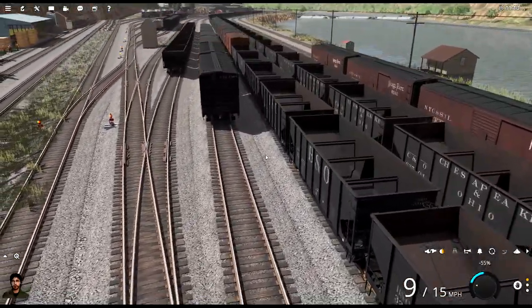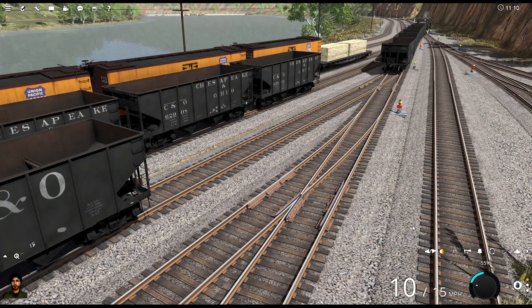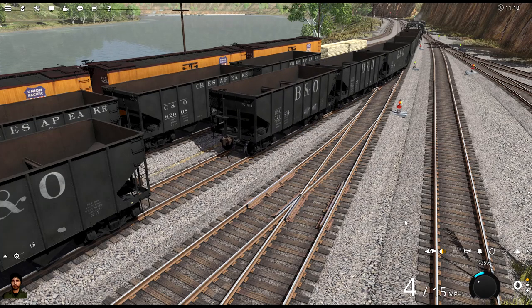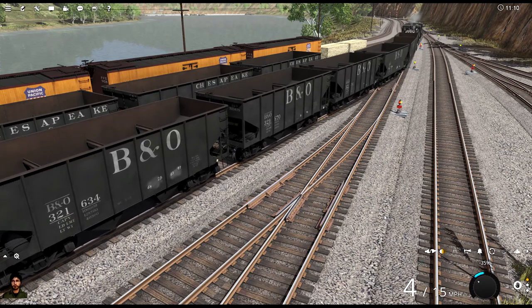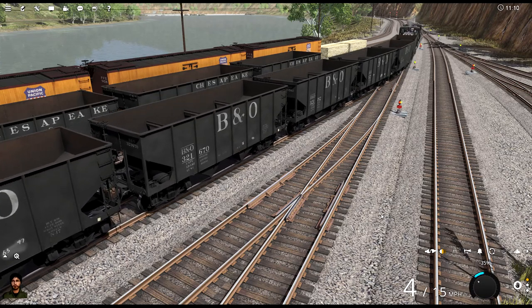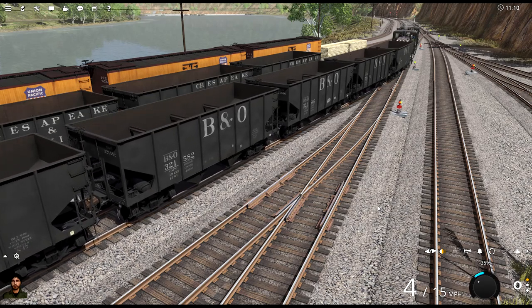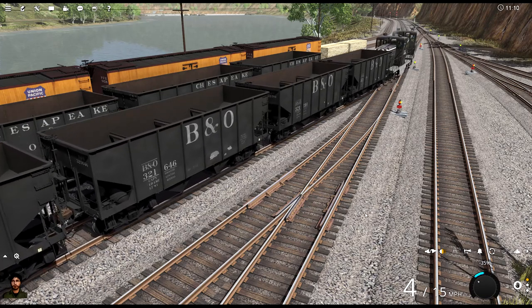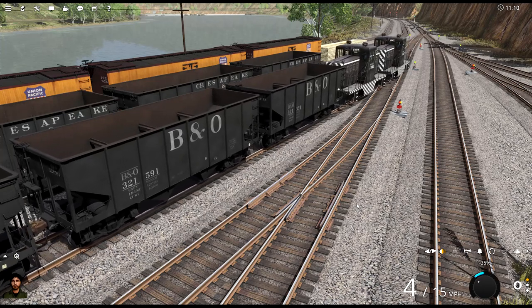Right here on track three. Looks like it's got a lot of cars on it. These are going to be ready to send out soon. Flash them up here. Push them. Another six or seven cars added onto this, getting it closer to being long enough to pull it on out. We're not going to send a steam engine up into the hills if it's only got like five or six cars. We're going to wait until we get the maximum number of cars.